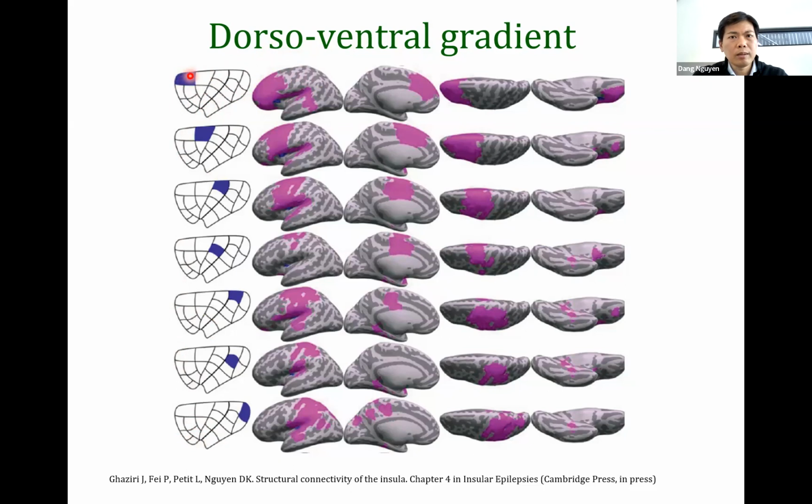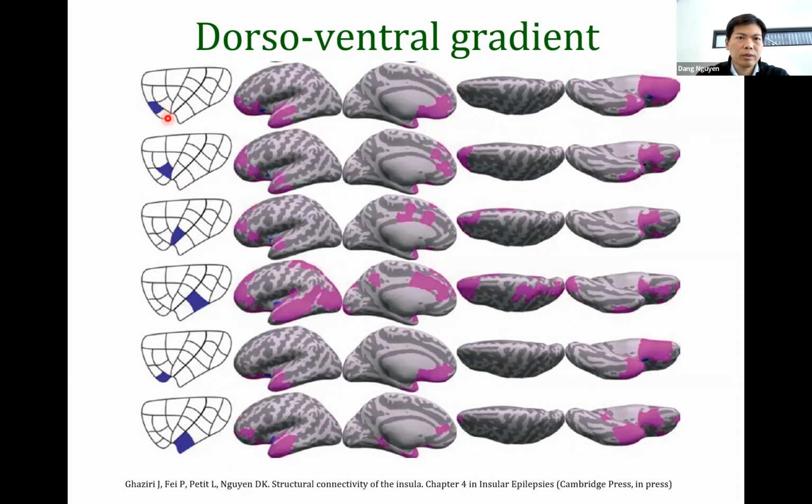you can see that it's mainly connected to the prefrontal cortex, the lateral part, and the medial part. And as you move more posteriorly, then you can see it's more connected to premotor cortices and the supplementary motor area. And if you move even more posteriorly, then you can see it's connected as far as the precuneus. And as you move more posteriorly, inferiorly, then you can see this particular subregion here is more connected to the prefrontal cortex, but less so than the most dorsal part. It's still connected to the anterior cingulate gyrus, but you're starting to see some connections to the temporal lobe.